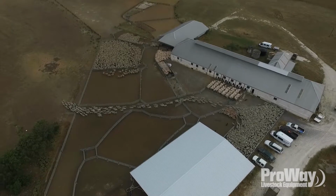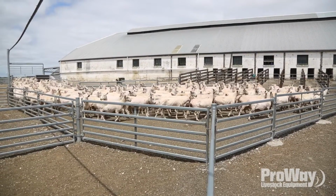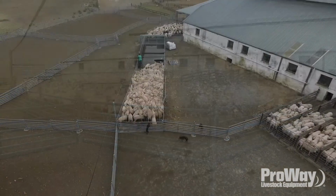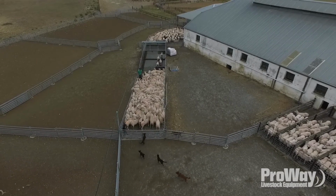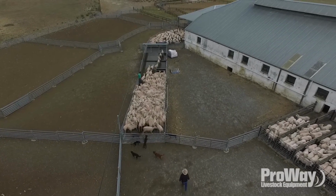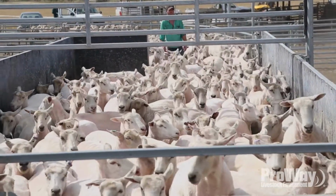We've had to redesign the yards around what the old yards were, and then utilise it to make it as user-friendly as possible. We were a bit apprehensive first up putting such a big bath in, but looking back, I think it's been absolutely fantastic for us.